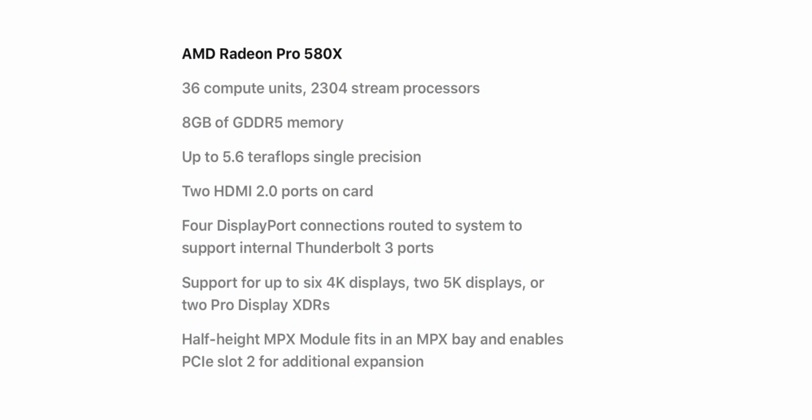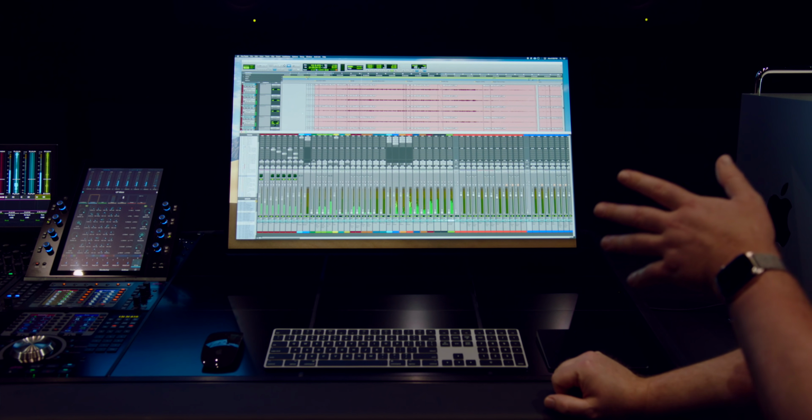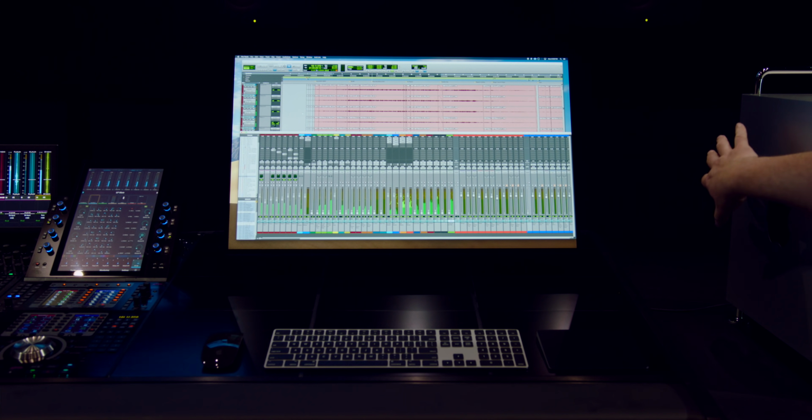Now, I've seen some comments on the base configuration with the Mac Pro, and specifically that RX 580. And you really gotta sit back and realize that this machine isn't just for video editors, and in fact, in an audio world, that actually makes perfect sense. One, they're not gonna need that kind of graphics power because audio applications are more CPU and RAM intensive, and two, that's gonna leave you more space for PCIe expansion, which is huge.